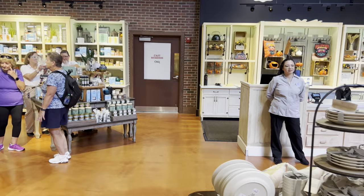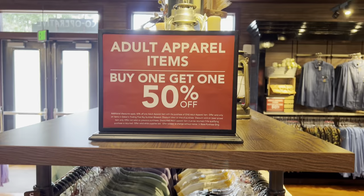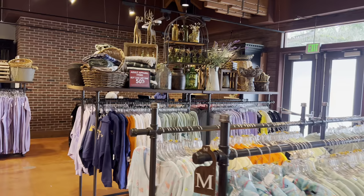Got all the nice candles here now. I love the candle section. We have a discount section here. Buy one, get one 50% off in this little corner. A few little jumpers and jerseys and stuff. So you might buy a few things, get a little bit of discount, bargains going on.